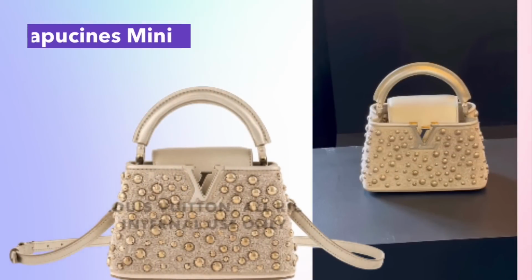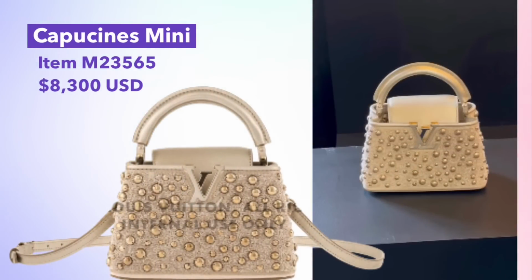Finally, I want to show you one additional Capucine. This is a Capucine Mini. It reminds me a lot of the Yayoi Kusama collaboration that was released earlier this year with these tiny metal dots all over the bag. This is priced at $8,300.